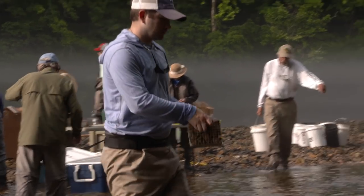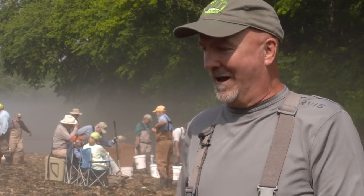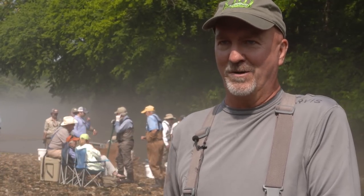For the volunteers here today, fishing this river may never be the same. And I'll tell you, everybody out here that's helping, when they catch their first Bonneville or catch a big one or whatever, it's just amazing the feeling that you get, knowing that you were part of the process and whatnot.